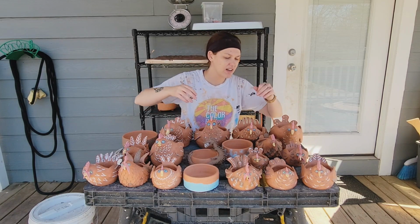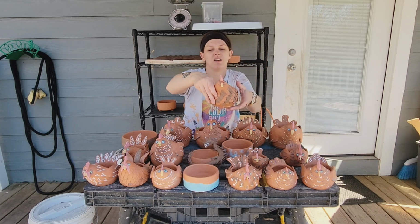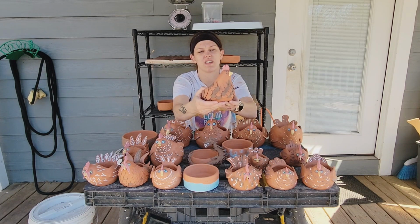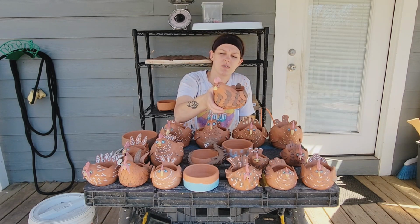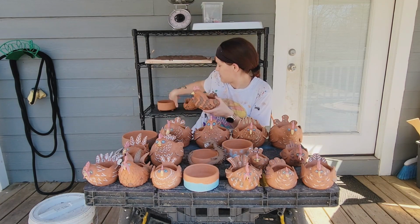Moving down the line, this is Penelope. Penelope has all of her feathers and they all came out perfect, and she's got the black and the red clay mixed together. So she will be available in the shop update coming on April 21st.